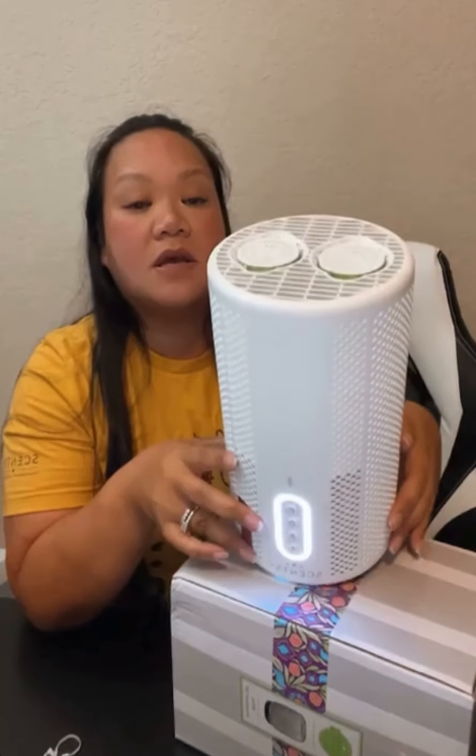So, triple pack, air purifier, and I have Perfect Gentleman going right now, which these pods right here I'm actually sending to my son.